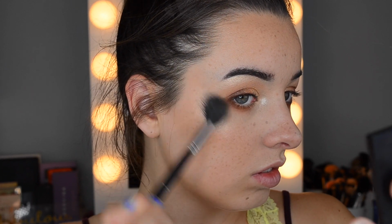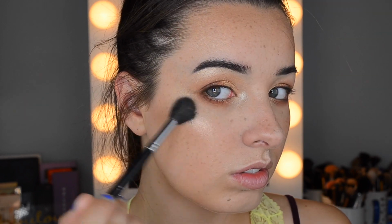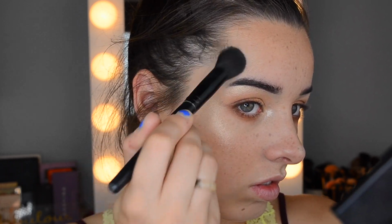I used a Morphe M501, kind of a more loose brush, and then a small tapered brush from e.l.f., which is a little bit denser. And I applied it on this side. I have it mixed with another highlighter right now. But as you can see, it does go on very nicely. It's very pretty. I don't find that the glitter shows up too much on your skin.